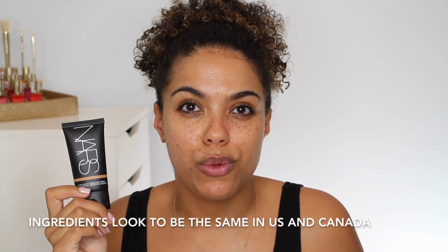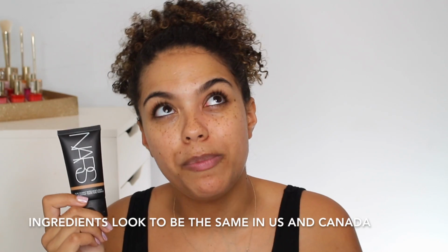Canada has very different rules when it comes to SPF, so it could be a matter of they aren't able to claim that there's SPF in there because it doesn't meet Canada's standards or whatever it is, or the Canadian version doesn't have it in there. Sometimes I'll get products and it says SPF 30 on it and there's a sticker over it and you peel it and it says SPF underneath it because Canada can't claim that.